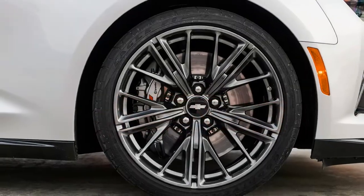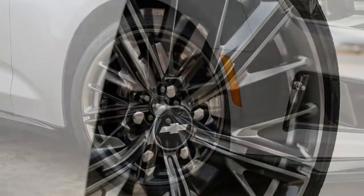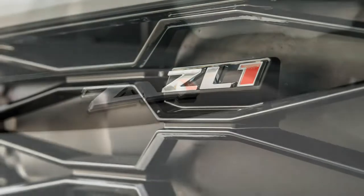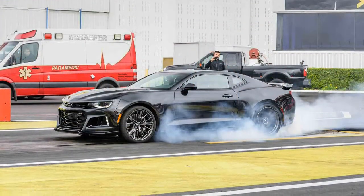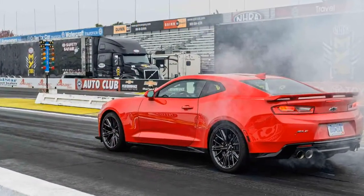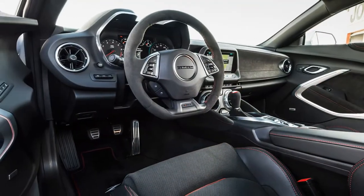2017 Chevrolet Camaro ZL1 Coupe specifications. On sale: now. Price: $63,435. Engine: 6.2-liter supercharged OHV 16-valve V8, 650 horsepower at 6,400 revolutions per minute, 650 lb-ft at 3,600 revolutions per minute. Transmission: 6-speed manual, 10-speed automatic. Layout: 2-door, 4-passenger, front-engine, RWD coupe. EPA mileage: 14/20 miles per gallon. Dimensions L x W x H: 188.3 by 74.7 by 52.4 inches. Wheelbase: 110.7 inches. Weight: 3,883 to 3,944 pounds. 0-60 miles per hour: 3.5 seconds.